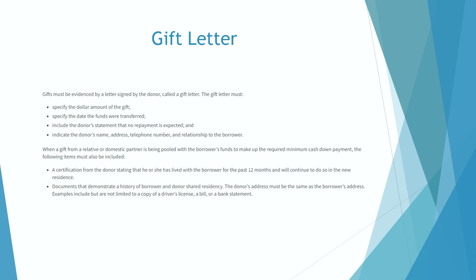A gift letter is required on every single transaction. Gifts must be evidenced by a letter signed by the donor called a gift letter. The gift letter must specify the dollar amount of the gift, specify the date the funds were transferred, include the donor's statement that no repayment is expected, and indicate the donor's name, address, telephone number, and relationship to the borrower.